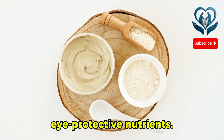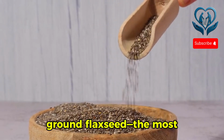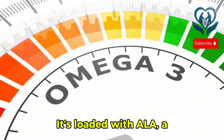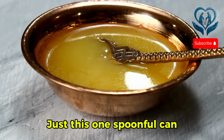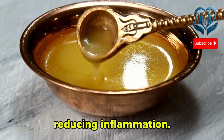Next, stir in 1 tablespoon of freshly ground flaxseed, the most powerful seed we've covered for retinal support. It's loaded with ALA, a plant-based omega-3 that your body converts into DHA, the same fat that builds the retina structure. Just this 1 spoonful can go a long way in protecting your macula and reducing inflammation.